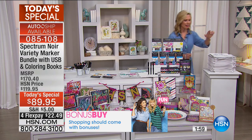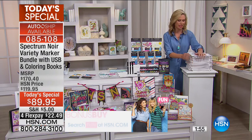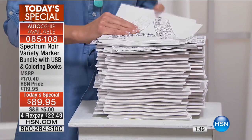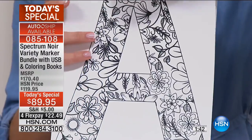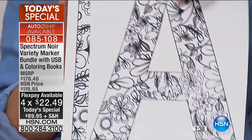But look at this stack right here next to me. This is the 700 prints that you're going to get on that little USB. So whether you want to take them and resize them, you want to print them as they are, you see here, you have your letters. I'm not sure if I can really show you a great way, but let me just flash through a few there that you're going to be able to see.